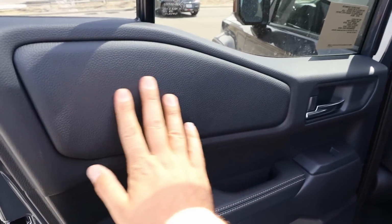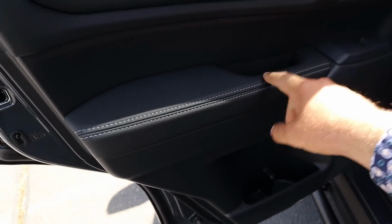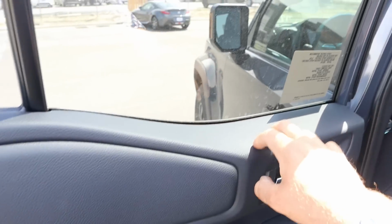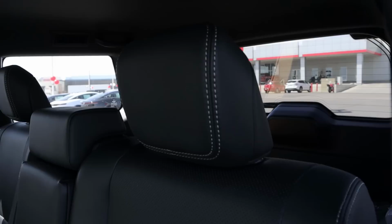Now popping inside, really nice trim here at the top and down below with all of the stitching. I'm not noticing a difference, and this is actually soft touch. I'm not noticing a difference between this and that first edition so far. And then popping over to the seats, these are really nice.